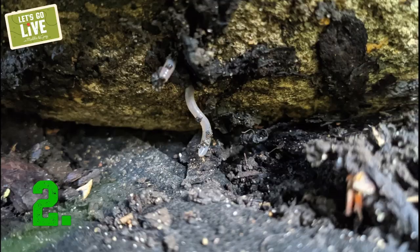No. Here's picture number 2. And no surprises here. That, Maddie, is a worm. Well done. It is a worm. But did you know there are actually 2,700 different types of earthworm alone? Really? That many? Yeah, 2,700 types of earthworm. Wow. Really cool.